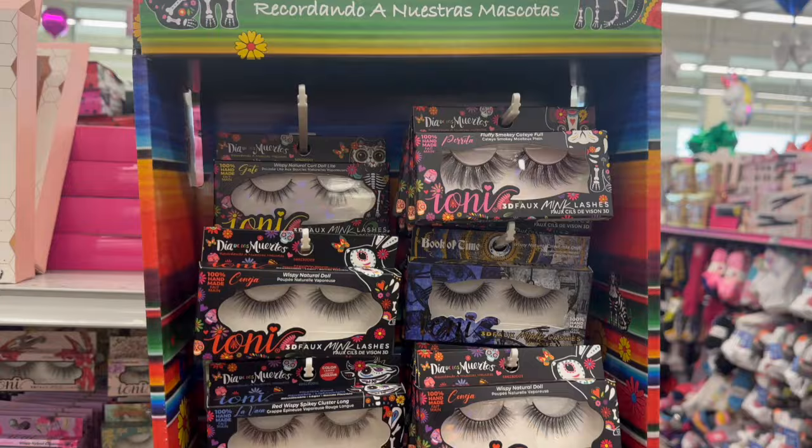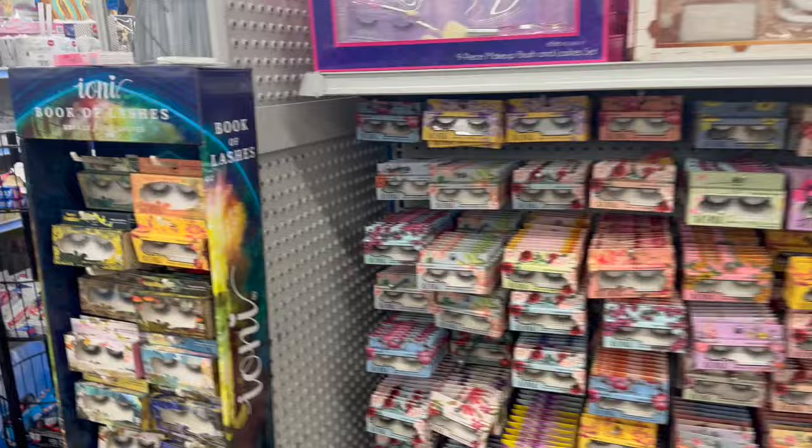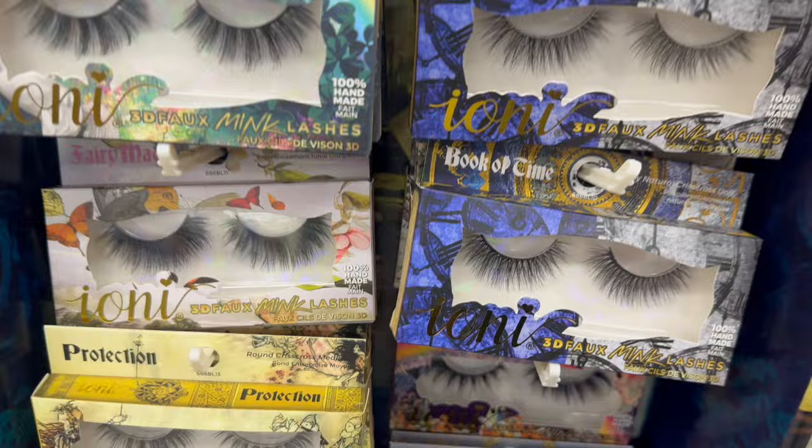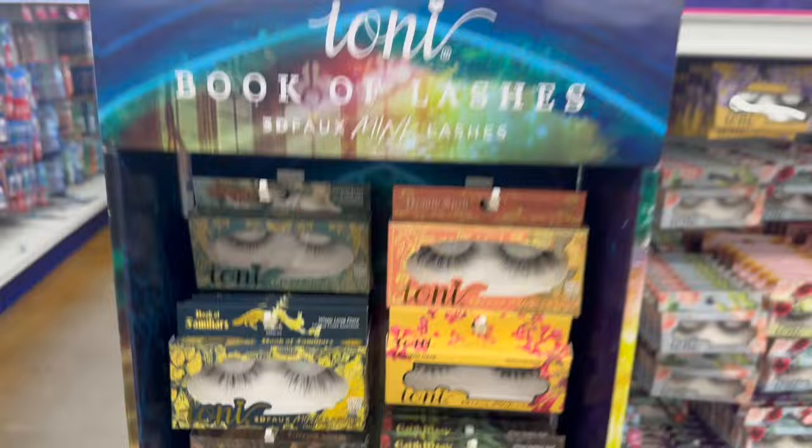They bring in the Ioni Day of the Dead eyelashes. So those look new. Look at how many Ioni lashes they have. And then look at this one, Book of Lashes. So Love Story, Beauty Spell, Earth Magic, Happy Spell, Book of Time, Dream of Books, Protection, lots to pick and choose from, and these are $1.29.